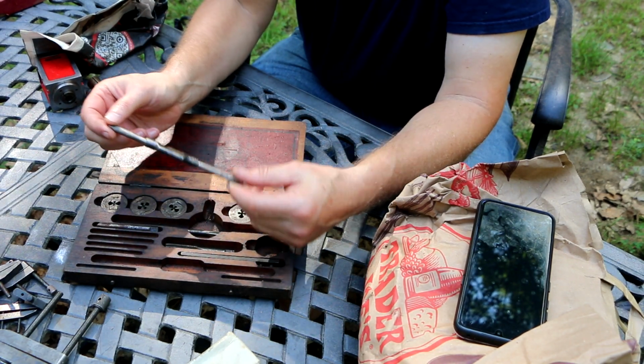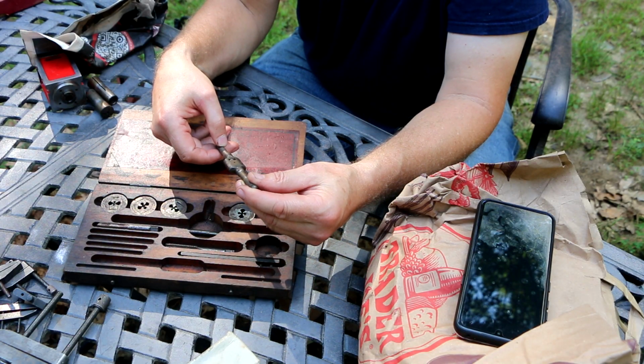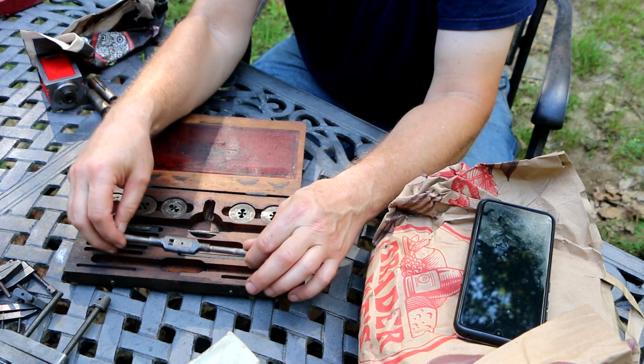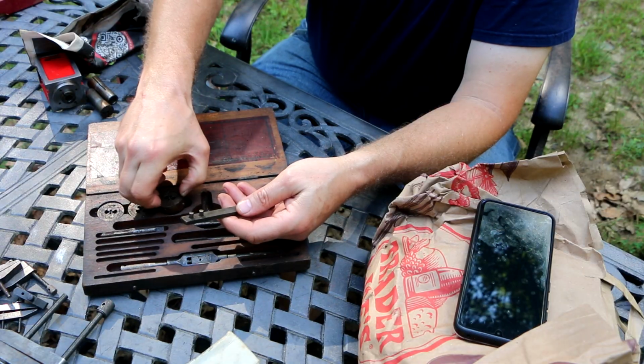And what's kind of neat is that this is a Greenfield tap and die. So what's in this set is the number 0 Greenfield tap wrench, which these are a little less common. And I just realized this actually has the original wrench for the dies.